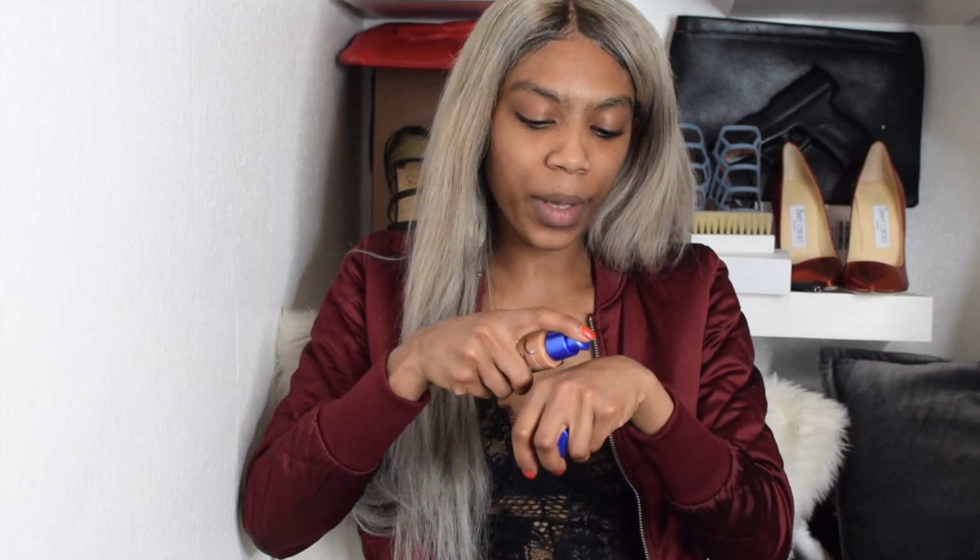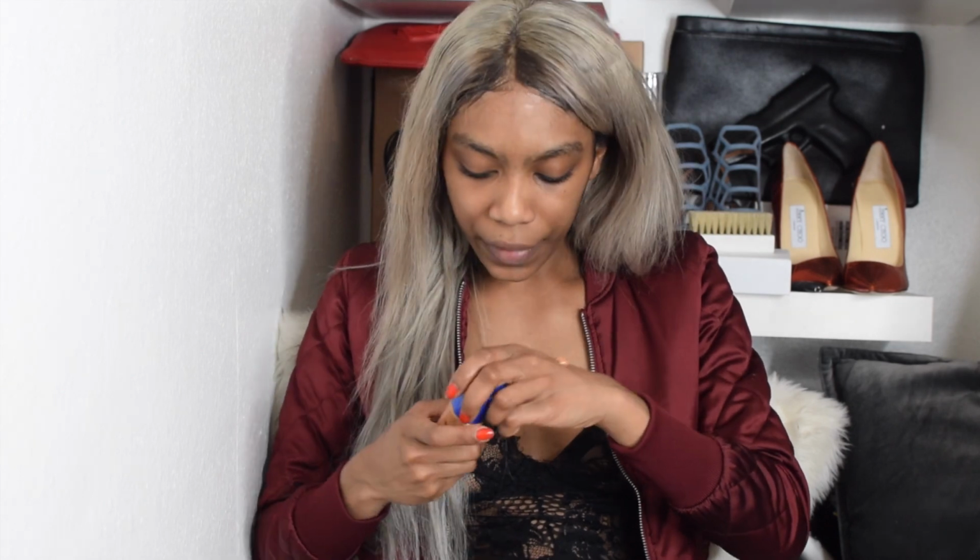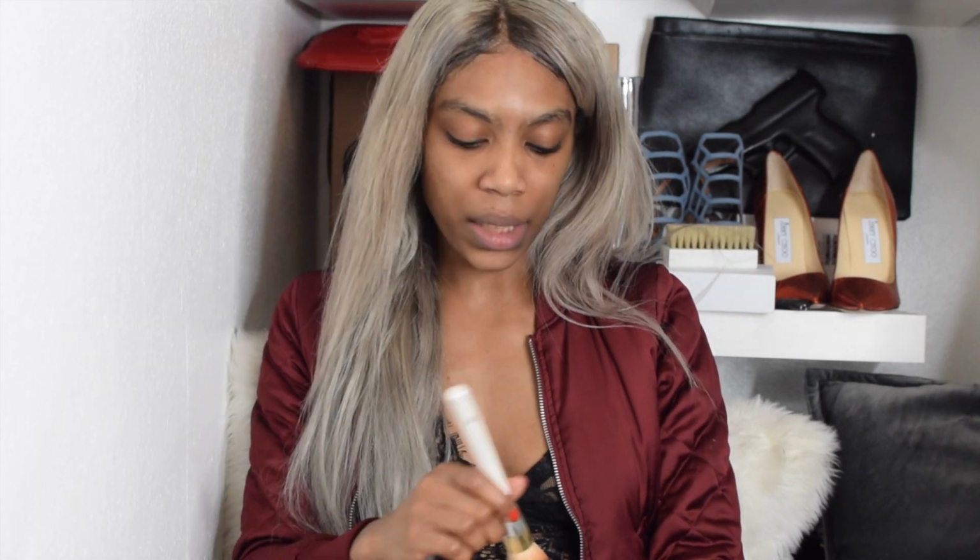So I'm just going to put a little bit on the back of my hand. I don't know if this is dark already. We're gonna see. As usual, I just took 2 pumps, and then I'm using my X Professional sculpting brush. Love this. This is really great for when I'm doing foundation, because it just smooths the foundation on, but it does take a lot of the foundation. That's the only downside. So I think I will need more than 2 pumps.